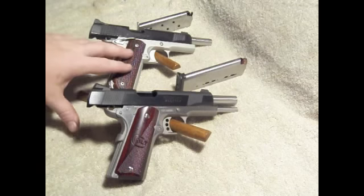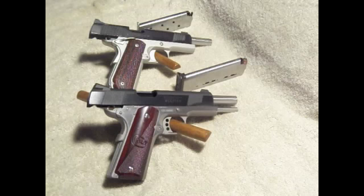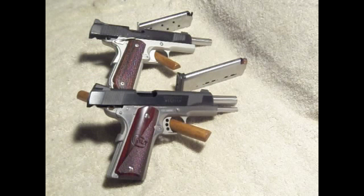The Kimber has an aluminum frame. The Colt has a steel frame. So therefore, obviously, you're going to have weight differences. This one here weighs roughly 35 ounces. The Kimber here weighs about 29 ounces, give or take. And that's with the empty mag in both of them.